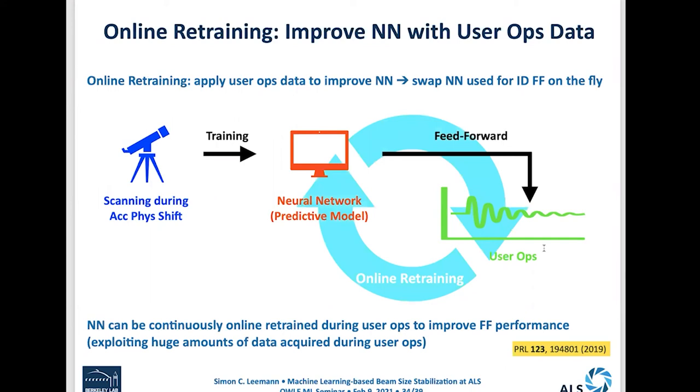What we exploit is the fact that we continue to collect data during user operations, even with the feed forward running. This is data that we can collect, and we can combine it with the original data and retrain the model. One of the very nice things about this application is that the feed forward relies on this network for its predictions, but the network itself can be swapped out at any time on the fly, right? So if we manage in retraining the network using more recent data, especially data where, for example, the performance of the feed forward wasn't really good because we were sitting in a part of parameter space that was poorly sampled initially, we can take that data, combine it with the original training data, and retrain the model. If we can convince ourselves that this new neural network has a better predictive capability than the old one, then we just swap it in on the fly.